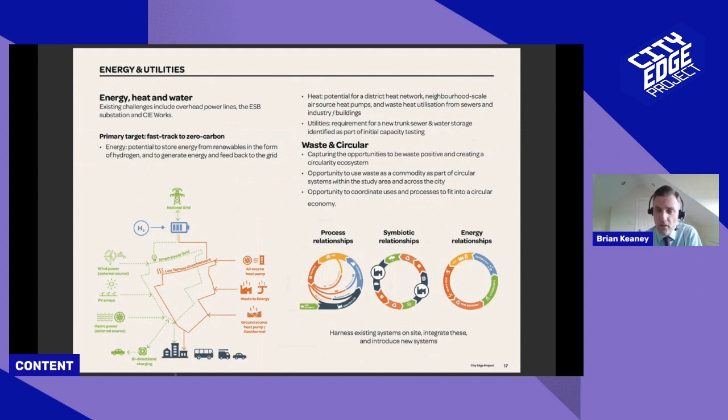And in terms of waste and the circular economy, again, if done a certain way, this area could contribute to addressing this issue through initiatives around being waste positive and using waste as a commodity. Just move on to the next slide, please.